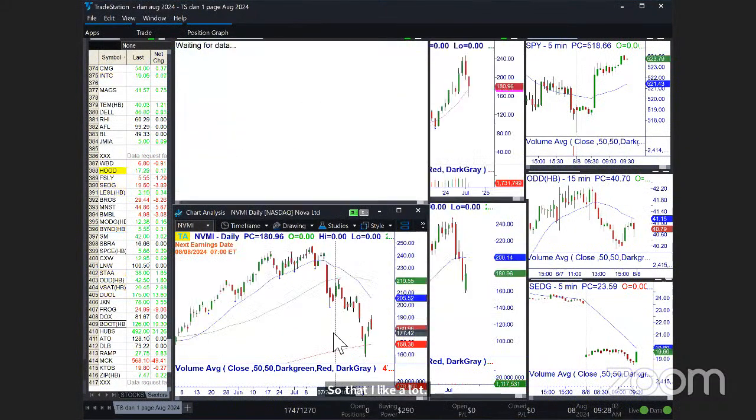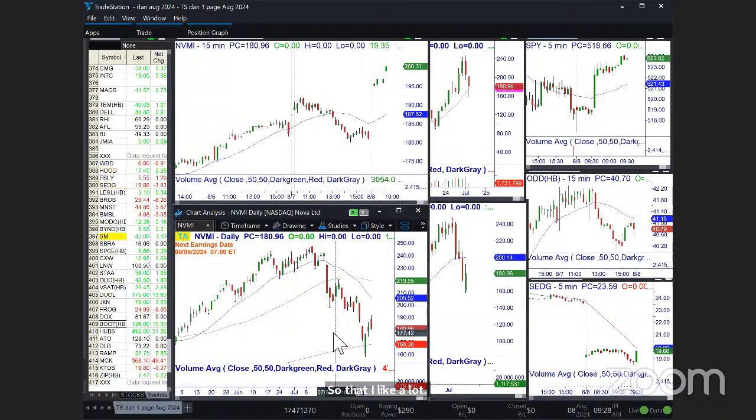NVMI, excessive gap, 202. Yes, but tell me what you want to do with it. I don't have a bias.